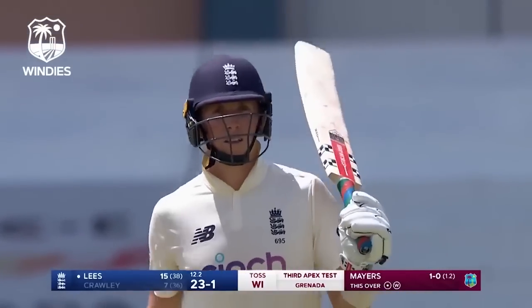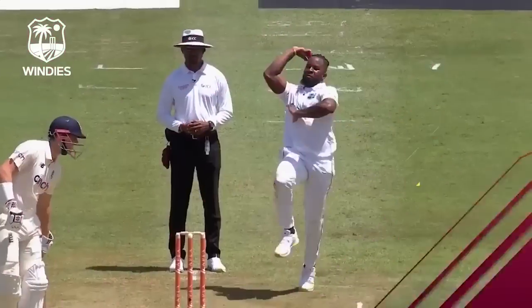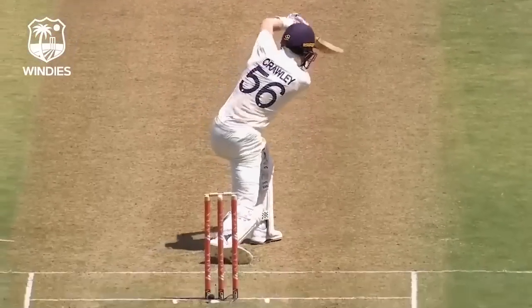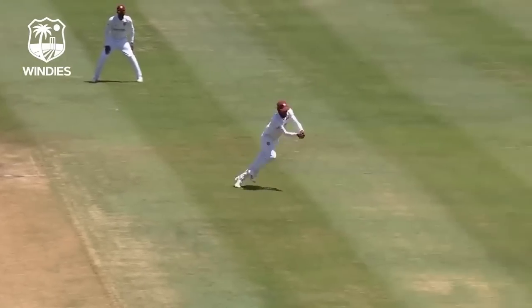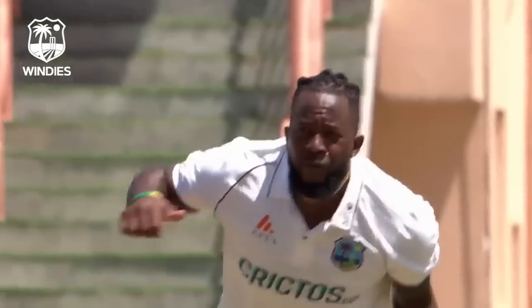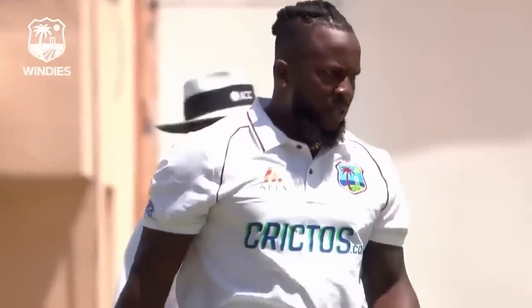Not without its alarms for the England openers. This has been a gift. Cross seam delivery, it might just have stood up a touch in the surface, but it's a loose drive from Zak Crawley. Skipper Brathwaite in exactly the right place.